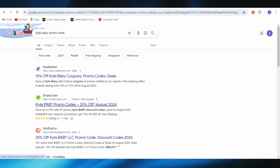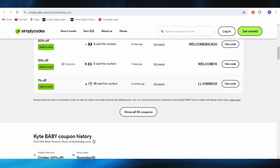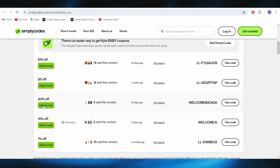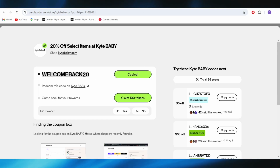As you can see, we have this website right here, which is simplycodes.com, and I recommend you to use this one. It has a lot of great deals, such as this one with 20% off discount. If you want to get this deal right here, all you have to do is select use code, and this is the discount code. You can copy this one right here and you can apply it on your next purchase in order to get that discount.